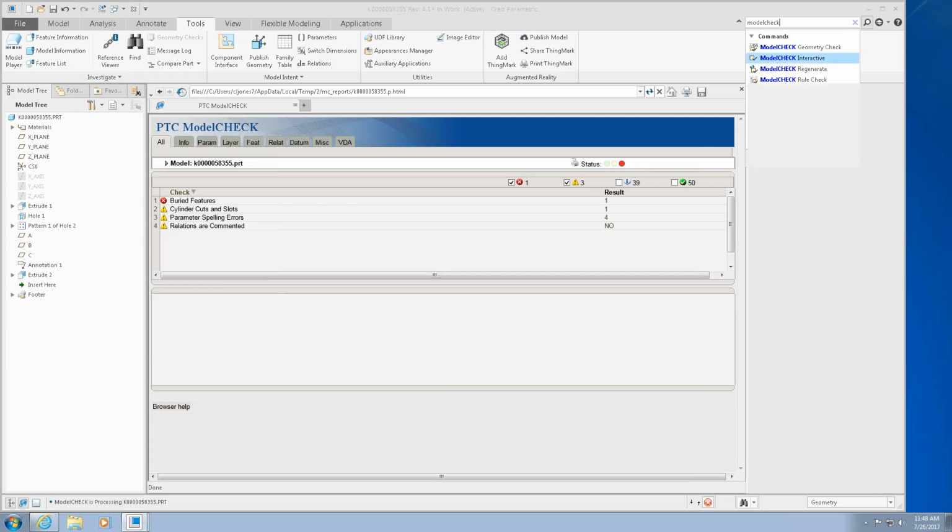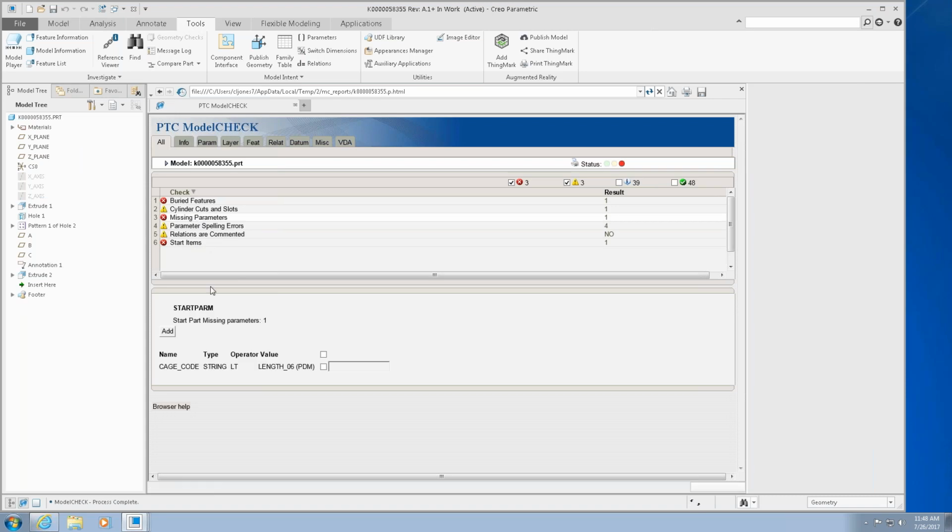Here I'm using Creo 4. I was using Creo 2 earlier. Now I can see that I have a missing parameter. It says I didn't meet the check called start parameter, which lays out which parameters are in my start file. It then lists those. The confusing part here, which our users struggled with, is that I do have an add button, but I have to tell ModelCHECK which ones I want to add first. So I have to select the parameter that I want to add, but then I have to give it some kind of value. In this case, I can put in the cage code, which I know. So the K Space Center cage code is 22264. And then I could hit add, and it would add it to the model.